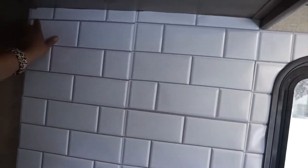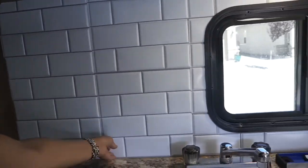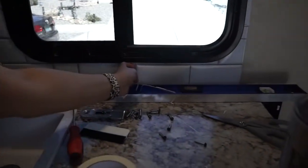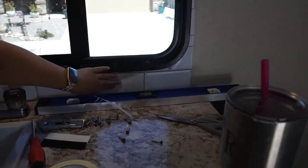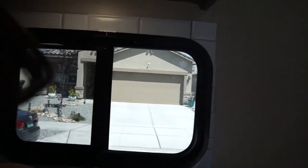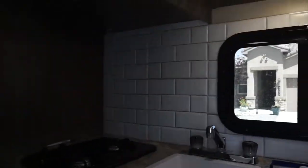I kind of want to go over some of the seams. Down here I would like to put gray grout on there, and over here. And this is a mess up right here, but there's no other way of me putting this in here. Yeah, it's literally bubbling. I'm about to put this back on, but I was just trying to see what it looks like. It's okay.